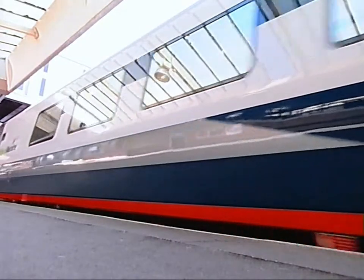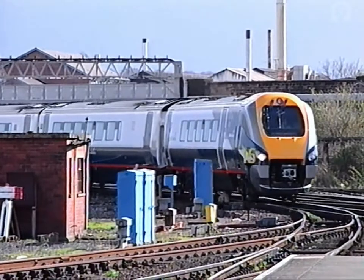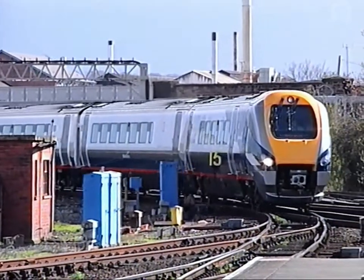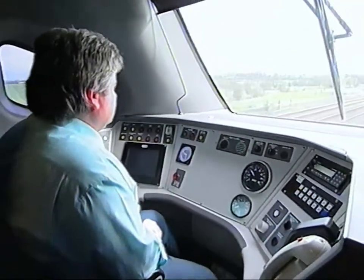Meridian has been designed from the inside out to provide the best possible travelling experience for passengers and the best possible working environment for drivers and train crew.